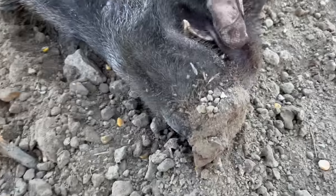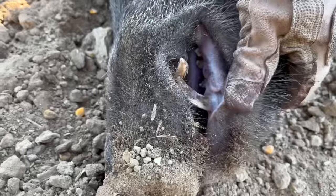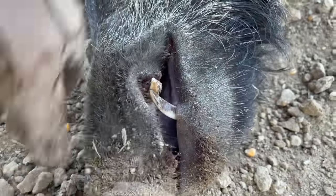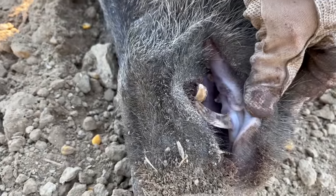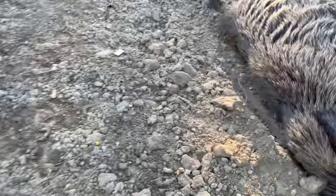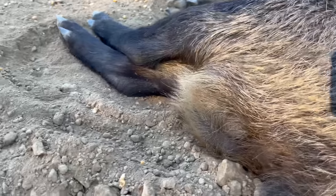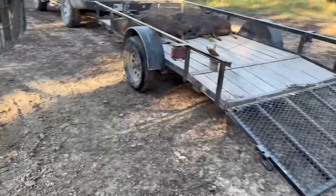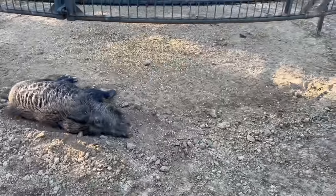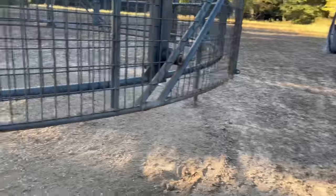Oh, yeah. Nice little cutters, I guess. I can get it right there. Yeah. Nice cutters. I say he cut you up. What you think? Oh, yeah. They're a little fuzzy. All right, let's get this big dude loaded up on the trailer so he can be with his buddies over there. Well, he don't know them, but they're buddies now.